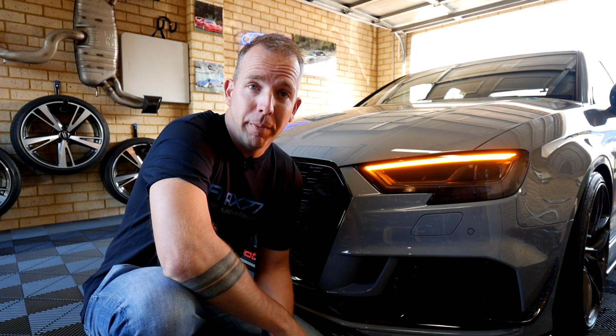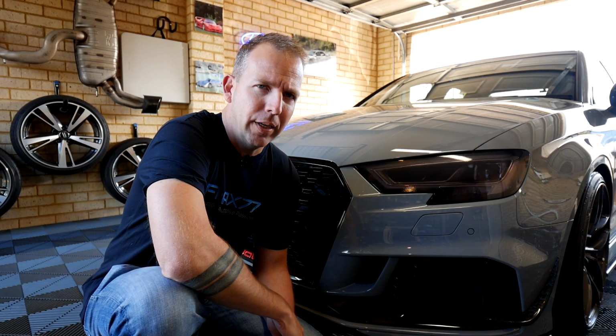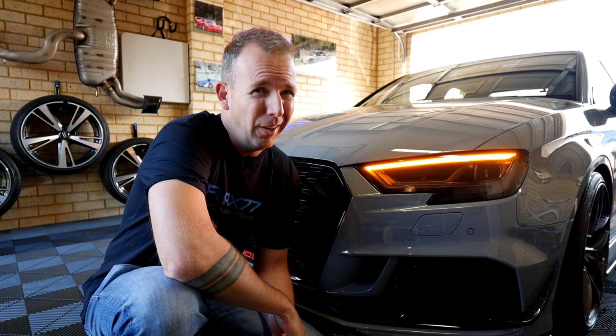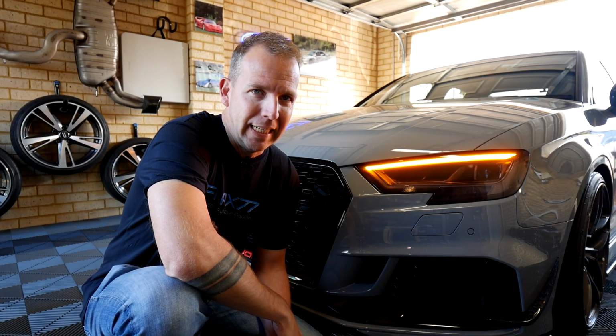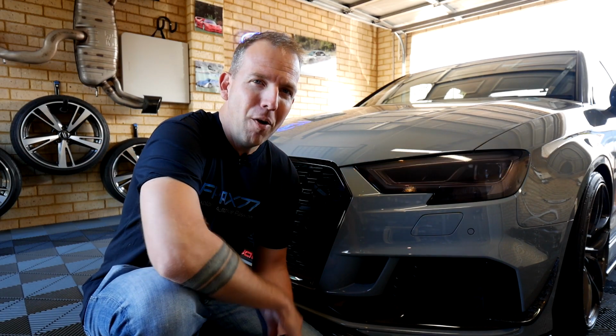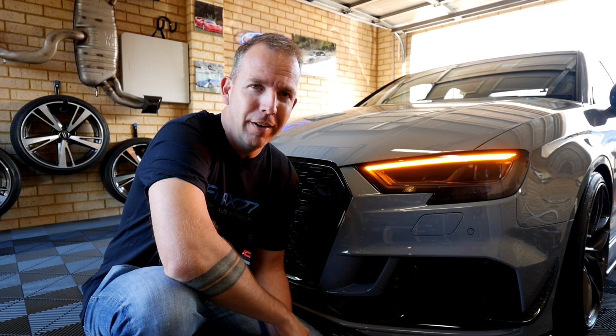Now you could option them from the factory with the matrix LED headlights, and then you would get the running turn signals, but it was an expensive option. Not a lot of people took it, and because I bought my car second-hand, unfortunately it didn't come with it. But today, with the help of a company called Luminescence Autoworks based over in Victoria, we're going to right that wrong.